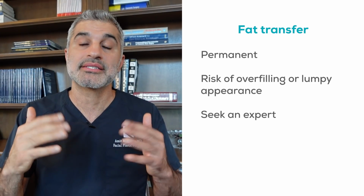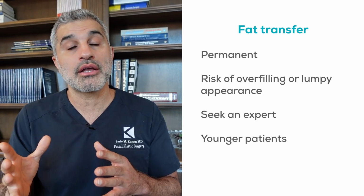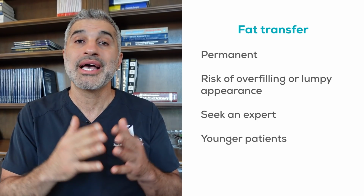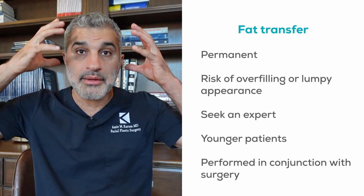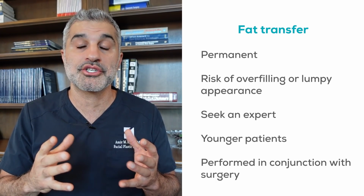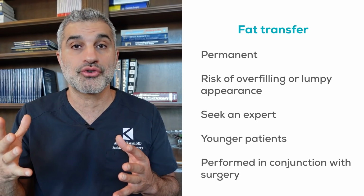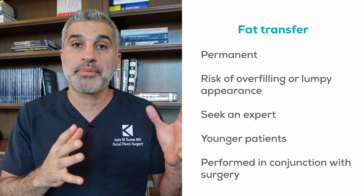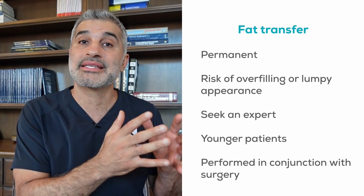So in my practice, it's usually one that's done for younger patients, and it's also done for individuals who have undergone a vertical restore, which is the procedure where I lift everything and bring everything back up into position, or it's always done with somebody who I'm doing lower eyelid surgery on. But it's not done on an older patient who's starting to see sagging as a standalone. Again, it's a very disappointing outcome, just like it would be if we were doing fillers.